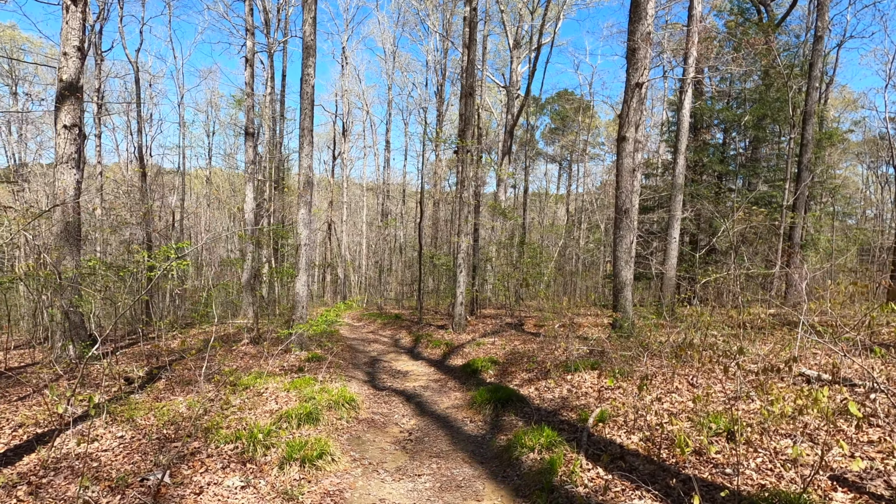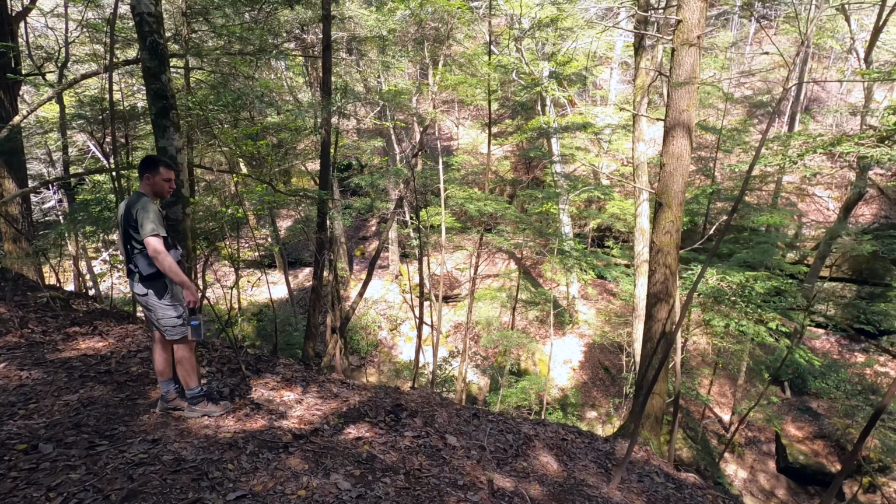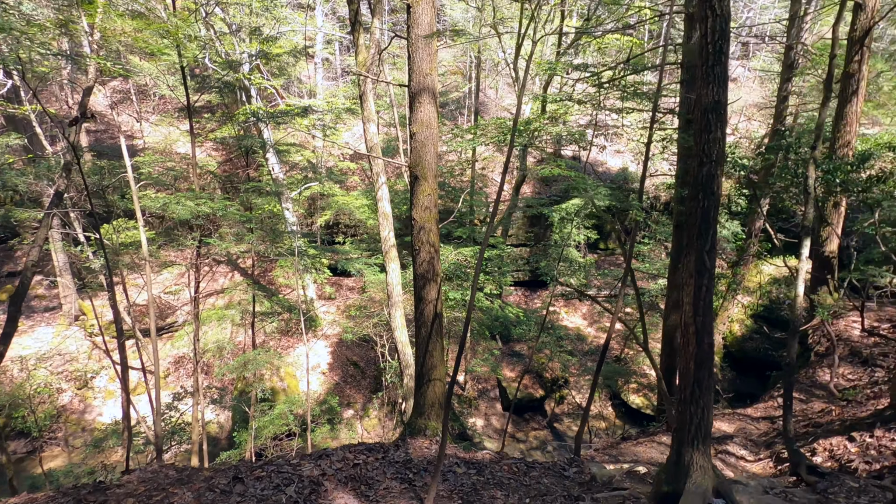All right, we are almost to the falls. I can really hear them. It's quite steep here at this last descent down to the canyon. We gotta find the entrance. I think it's right in front of me though. If you go to the left over here, you can go to the top of the falls, and we may check that out. But I think first we're gonna go down to the bottom. Yeah, I think it's here.